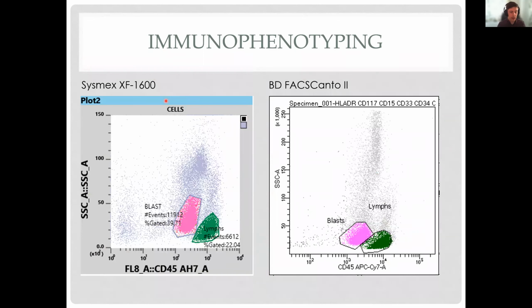So we performed our in-house acute leukemia panel, which we use for all patients who've got a case of suspected acute leukemia. So we originally performed that on our BD FACSCanto 2 analyzer, just as part of the clinical service for this patient. Then, as I said, you can identify 2 malignant cell populations within this case. So we also wanted to test that on our Sysmex XF1600 to show that the analyzers were comparable with regards to antibody expression pattern and staining intensity.